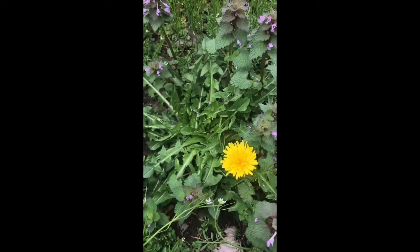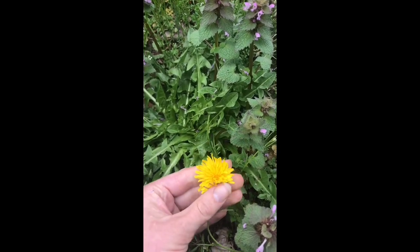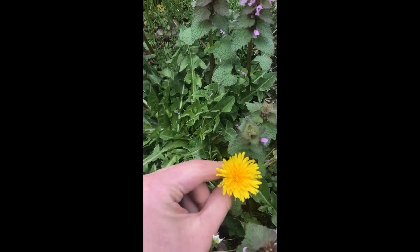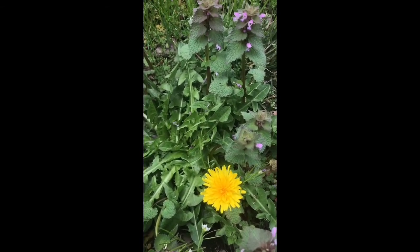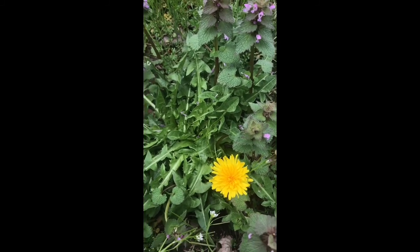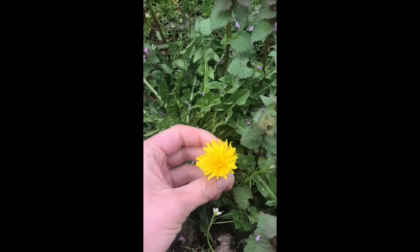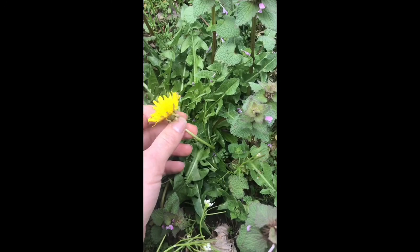This is another really familiar plant that I'm sure a lot of y'all have seen around. It is the dandelion. It grows in a lot of sidewalk cracks and lawns. It can show up in disturbed areas and parks. So really all over. Ways that we can identify it: it has this yellow flower at the top, a single flower on each stem.